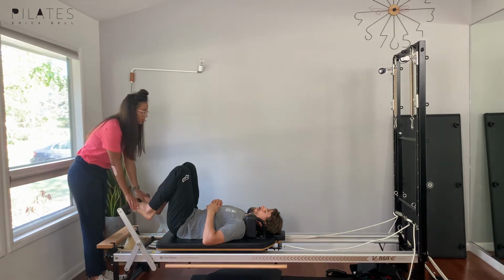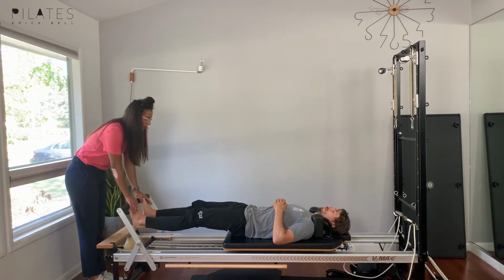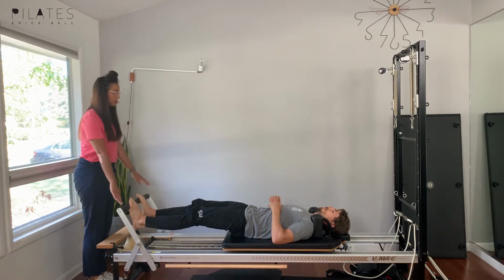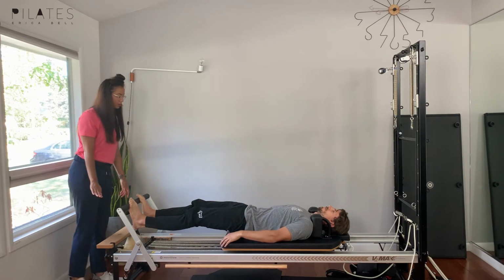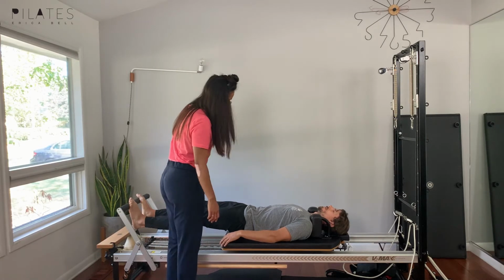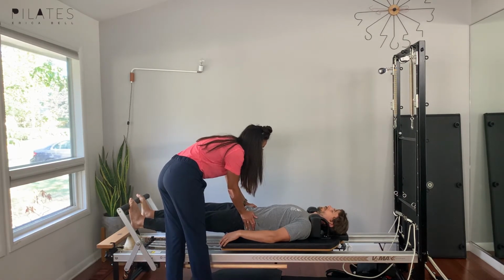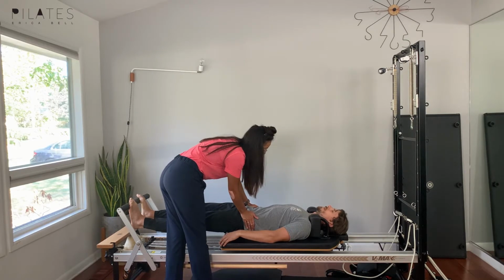You're going to press the carriage out. Just press out first. Yep. Now, hold there and just stay for a minute. Let your arms come down by your sides. You want to relax the upper body completely. And see how your lower back is tucked under. Remember, yes. So think about pulling your hip bones forward and down. Okay. Yeah, that's much better.